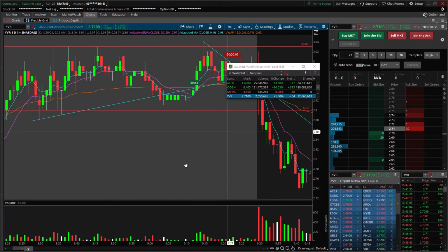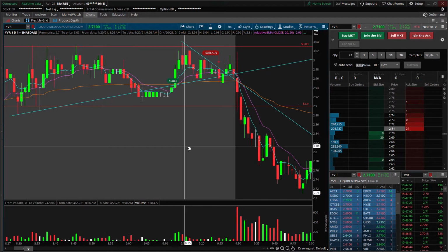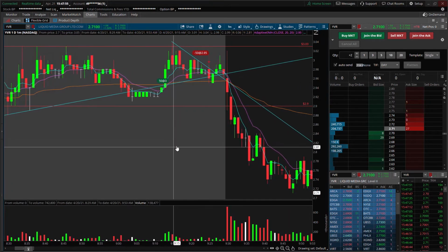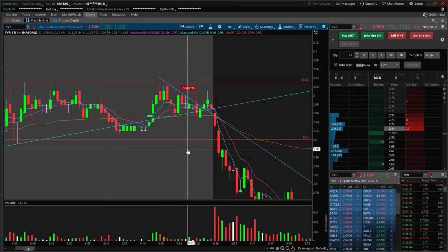Let me just try to pull this out of the way for a second. See how it can't drag up and down? I can go left and right, but if I just do this a little bit, then it lets me. Stupid things with TOS, I don't know why.